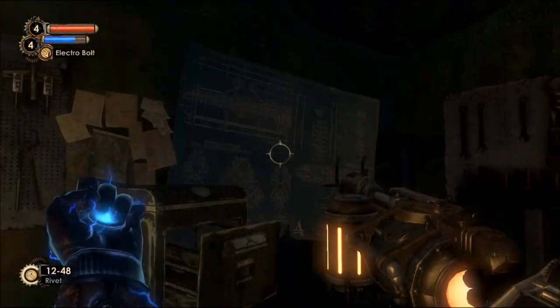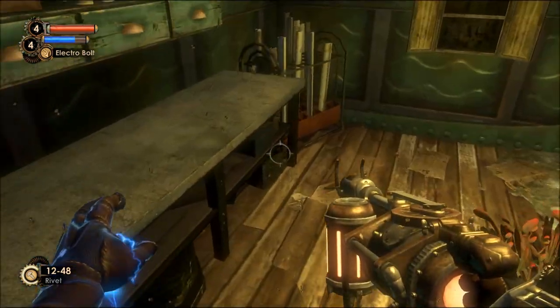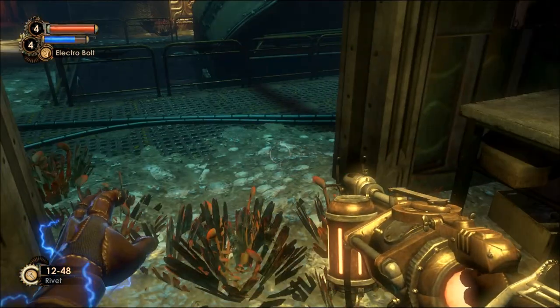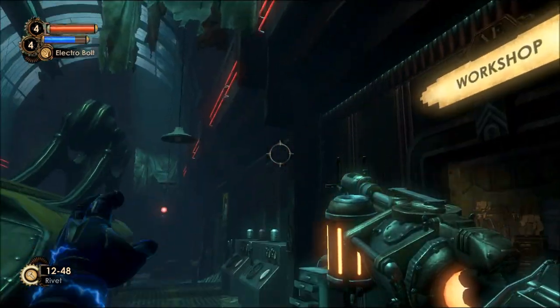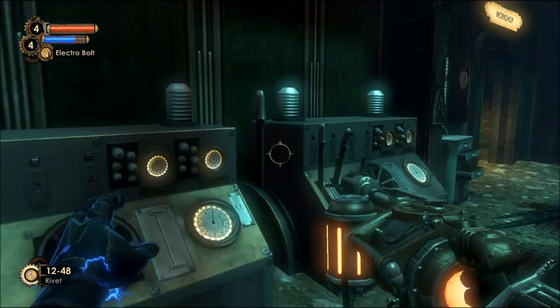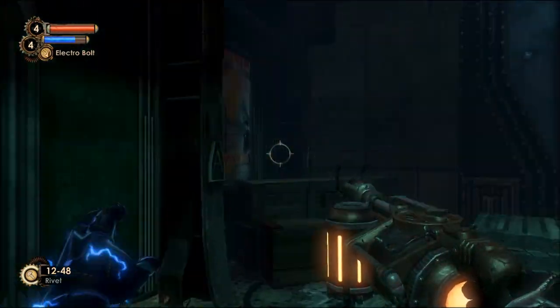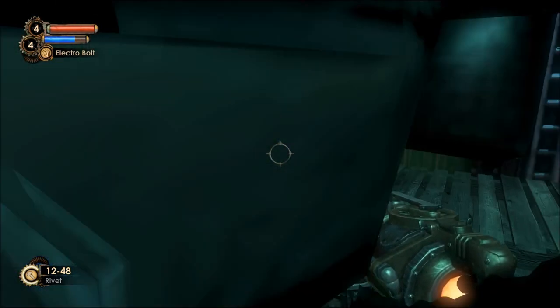Not really seeing anything except train blueprints. Nothing useful, anyway. Empty supply cabinet. A tingling noise usually means something valuable is around, though. Anyway, here's a new poster. Atlantic Express, Rapture's fastest way to travel.